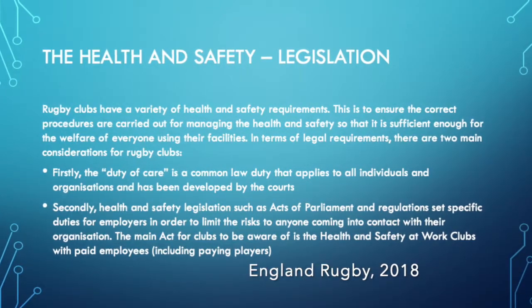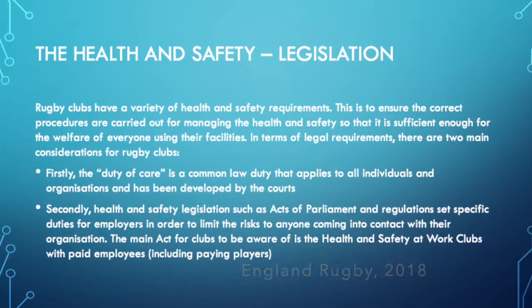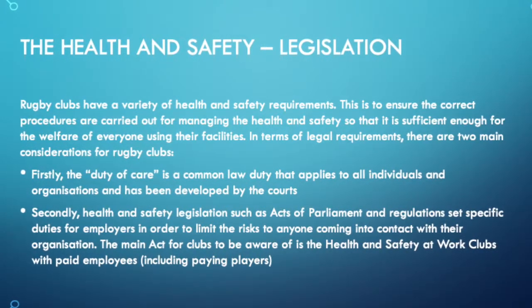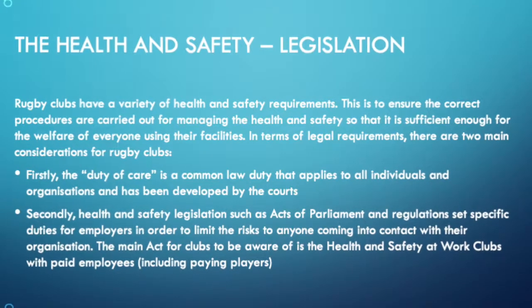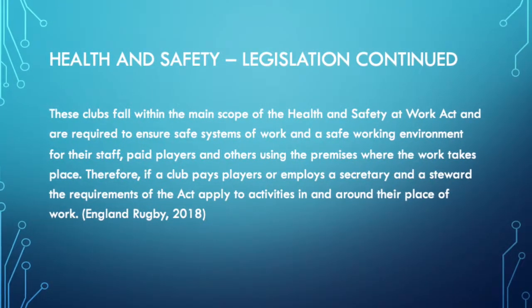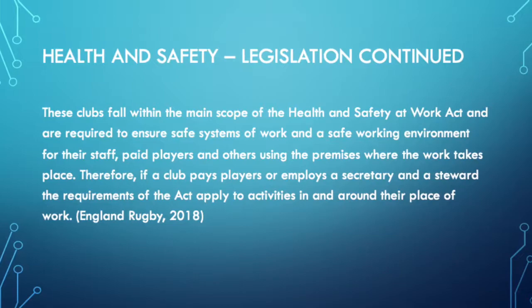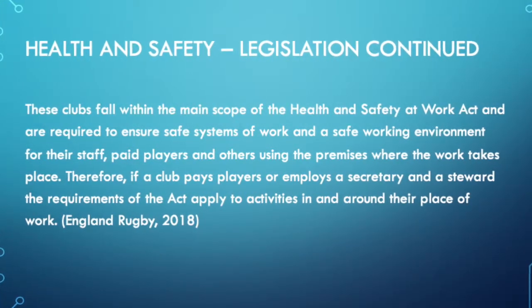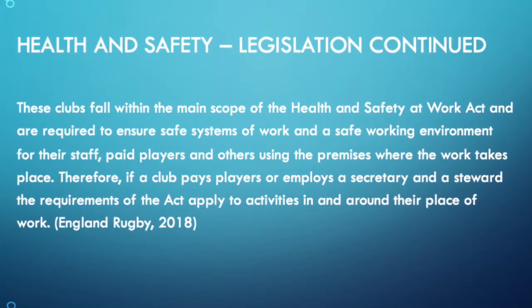The RFU state that risk assessment is a technique for identifying and controlling hazards associated with an organisation's activities. All rugby clubs should undertake risk assessments. Undertaking risk assessments demonstrates commitment to volunteers and the duty of care owed to them. They are also an excellent way to identify and overcome health and safety problems.